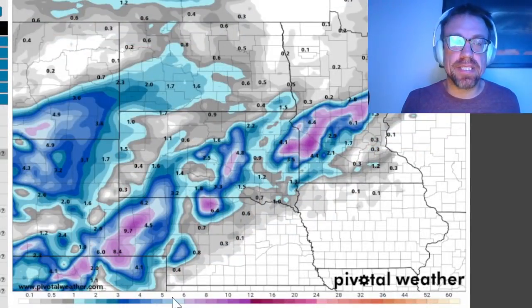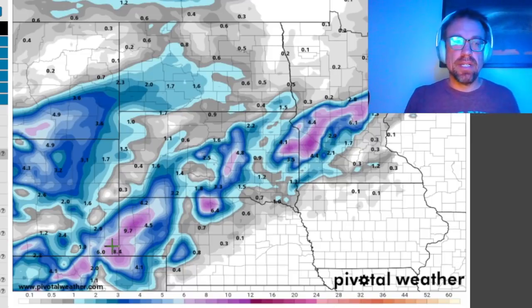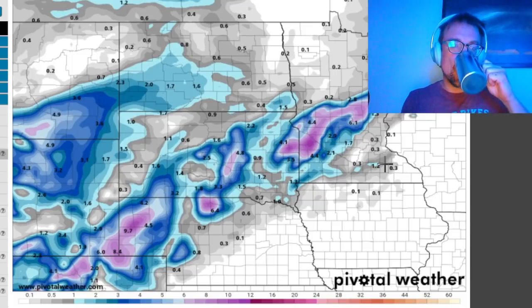Nebraska Panhandle looks to be in that snow max. Could even get some double-digit totals out here, especially across the Nebraska Panhandle and maybe across east central South Dakota, west central Minnesota, as that surface low, 993 surface low, passes across southeastern Minnesota.